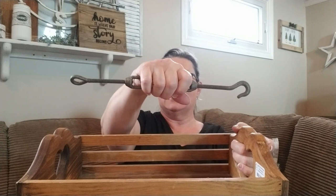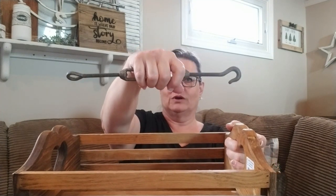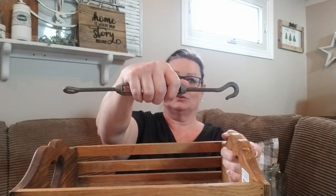Okay, one more thing that I found. I've been on the lookout. This was a dollar. I've been on the lookout for rusty, old tools that I can use as handles on a crate. So imagine this crate is a little too small, but imagine if you had this as your handle for your crate, so a toolbox or something.